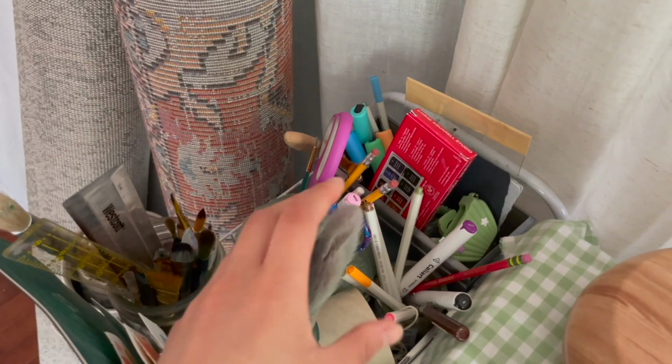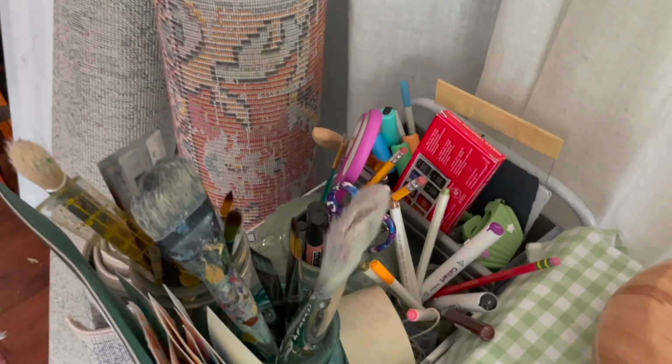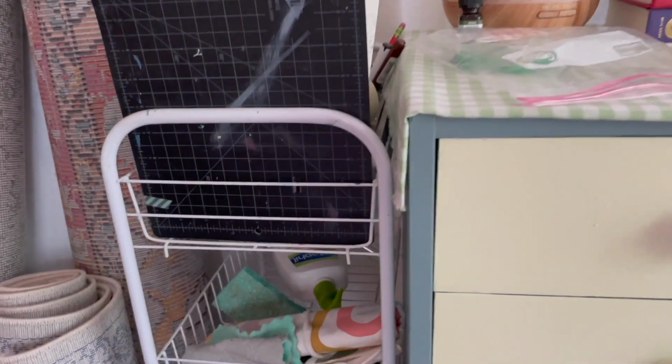Here we have my art cart, which has an assortment of brushes, pencils, markers, every random art supply material you can think of, just all here. I don't know why I have a lotion bottle in there, but it's there.